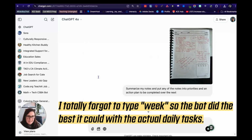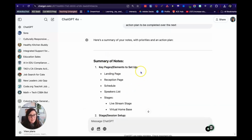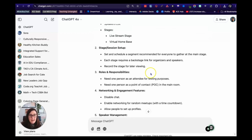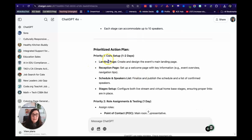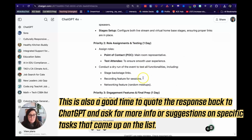It's going to do its thing, and in no time it's giving me the summary. So it went ahead and read my handwritten notes, and then it's also creating a suggested prioritized action plan, right? So it's giving me some goals to work on over the next couple of days, and people to reach out to.